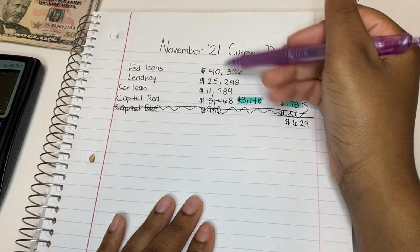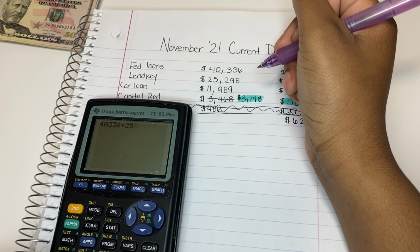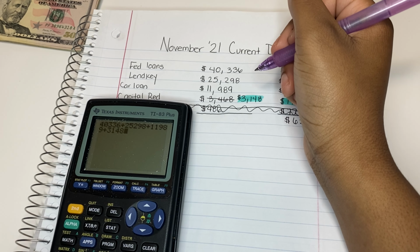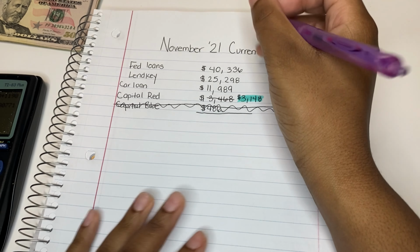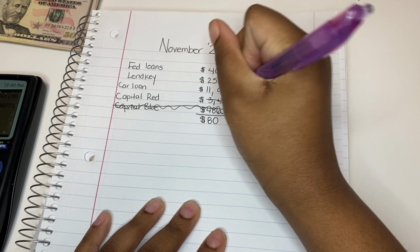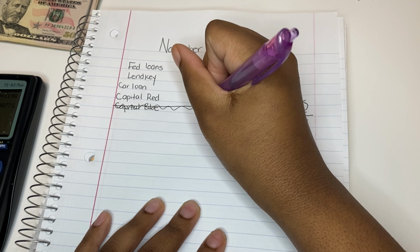And now I'm gonna go ahead and add up my total debt for the month. Student loan plus my car loan plus my Chapter 1 credit card. Alright. So now we are down to $80,771.